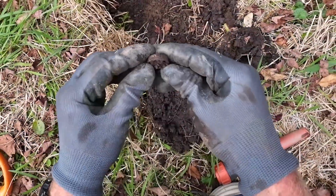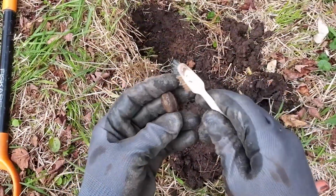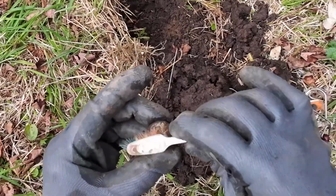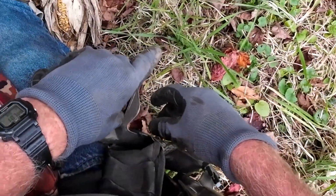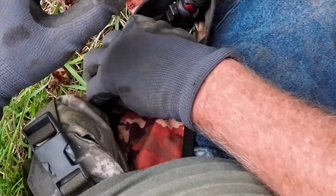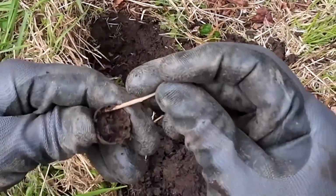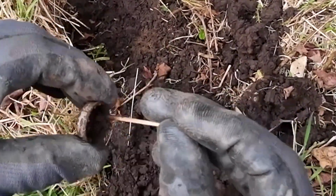When I first saw it, I thought maybe it was the top of a salt or pepper shaker, but it is not. It's just the little cap, and it's actually, nope, it's aluminum. It doesn't stick to the magnet. It's just a little aluminum cap off of some kind of little bottle of some sort. There's no letters or name on it, so unnamed cap.